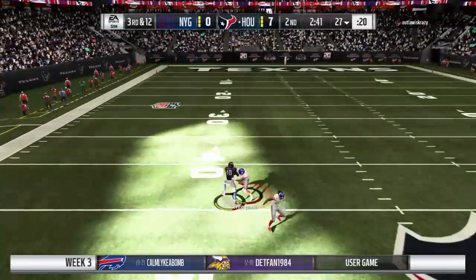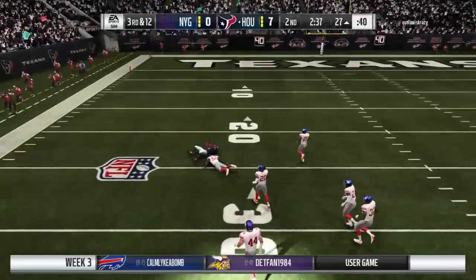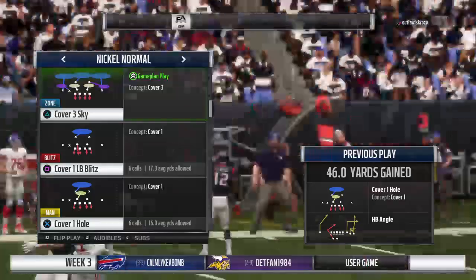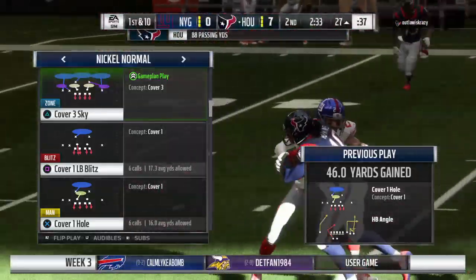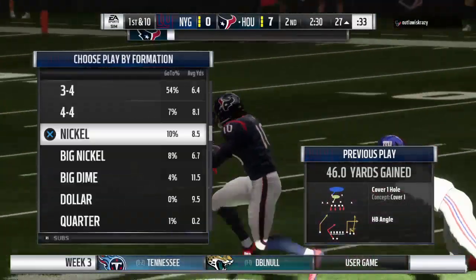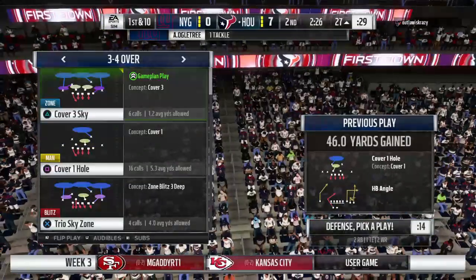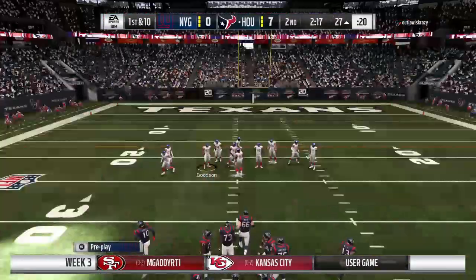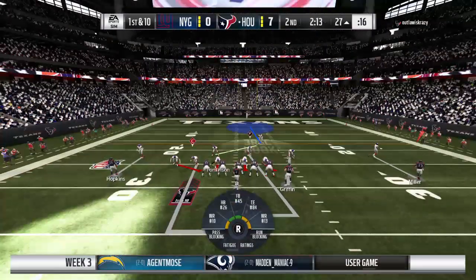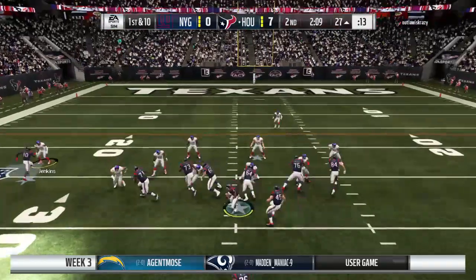Watson. And he's got the completion to Hopkins. The Clemson connection. Watson to Hopkins for a big one. 46 yards. As we continue to advance in the NFL, as people continue to scout players, they really don't care as much about body types as they care about those guys who can make people miss, run through tackles, and gain all that additional run after catch. Anybody who has that ability, they want them on their team.